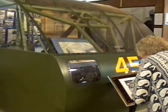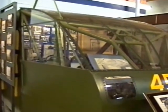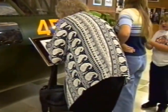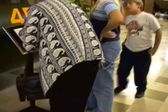The pilot and co-pilot could carry 13 troops in their equipment, either a jeep or a truck or something. It looks like an old whatever.